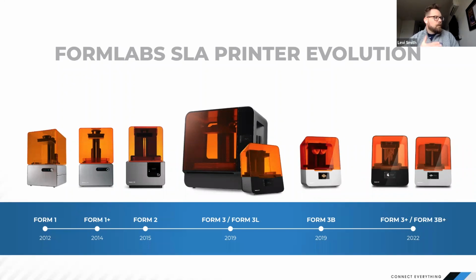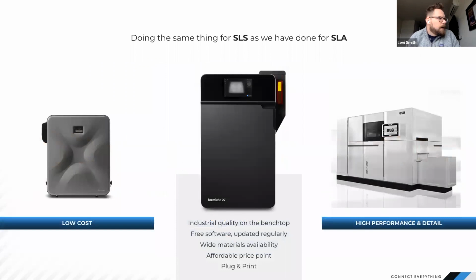And so from there, we've really iterated. Our Form 2 was a real flagship for us. Back in 2015, 2019, we launched the Form 3 and 3L, and we've iterated on that since. So it's been really exciting to bring this technology out into the world. Of course, we have just recently brought on board our SLS technology.